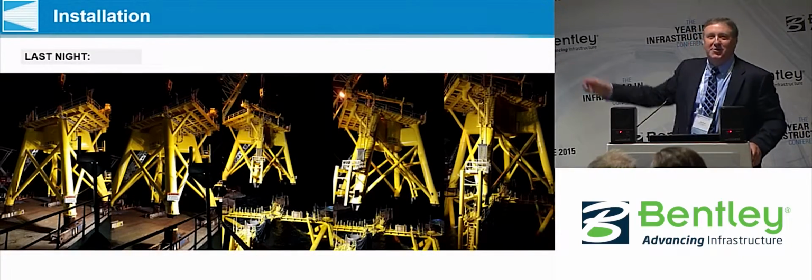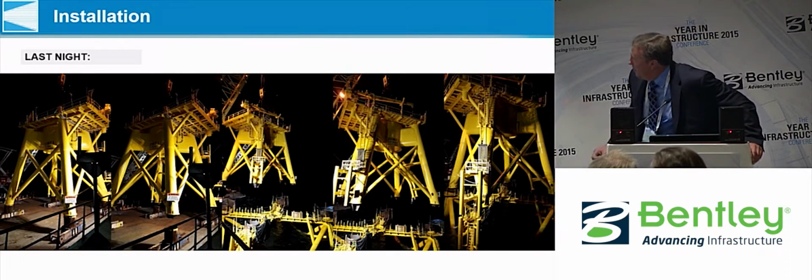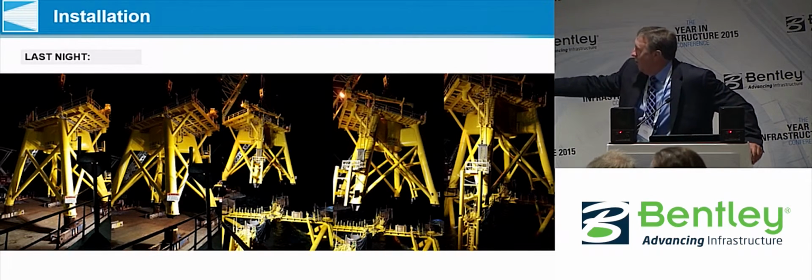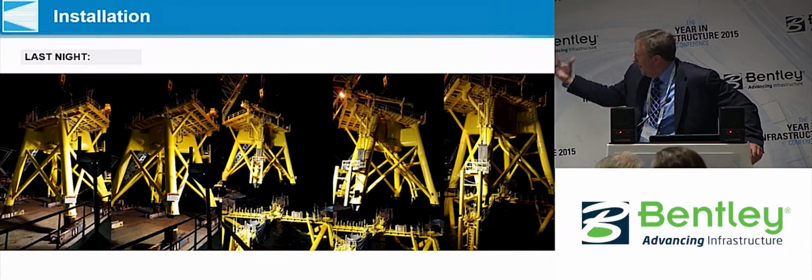Here's some pictures he took. Last night they just lifted up the deck and set it. So it's like a time-lapse picture. They're picking it up off the barge with the 600-ton derrick barge, and they're setting it, and then they're going to weld it out.